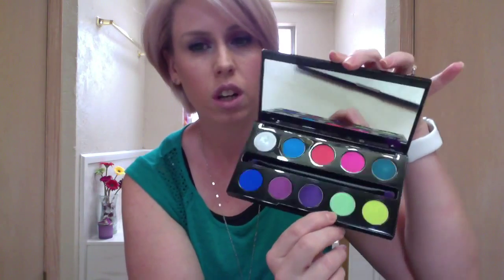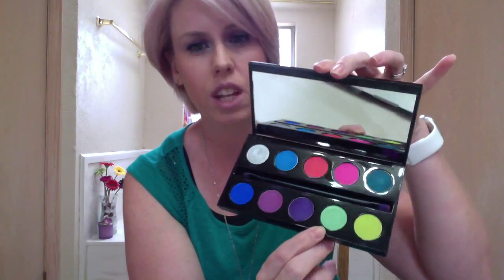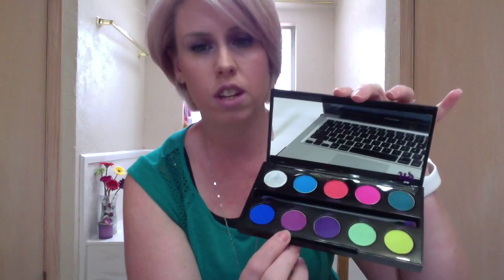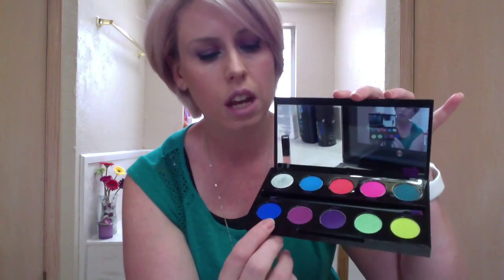Freak. It's a minty, bright neon green. And these are all neonish. Urban and Jilted, they're gorgeous colors. I love this cobalt blue, Chaos. The Revolt is a shimmery silver, and then Gonzo, a very bright blue.